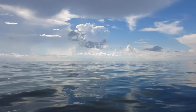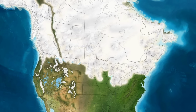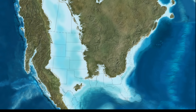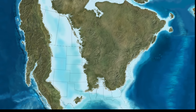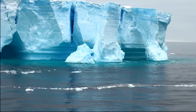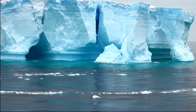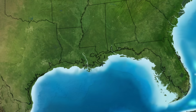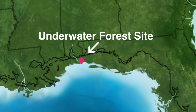Sea levels rise and fall in connection with the ice ages the Earth experiences every 40 to 100,000 years. During warm periods, such as the Earth experienced around the time of the dinosaurs 100 million years ago, huge portions of the United States were covered by a vast and ancient sea, which explains the shark's teeth found by Marty's crew. During the cool periods, sea levels fall because much of the water on Earth ends up frozen in glaciers. In the last ice age, 12 to 18,000 years ago, sea levels were 400 feet lower, and the Gulf shoreline was about 30 miles farther offshore than it is today. But scientists think that the forest is much older than that, dating to another ice age more than 50,000 years ago.